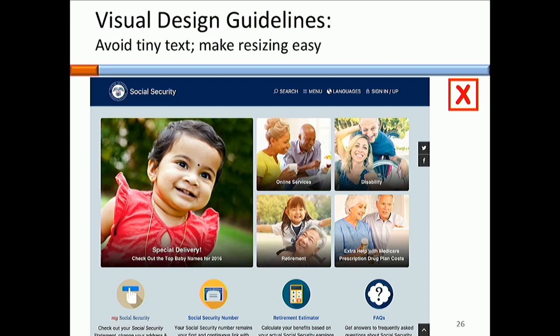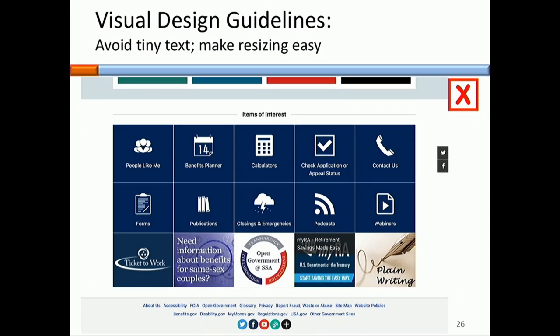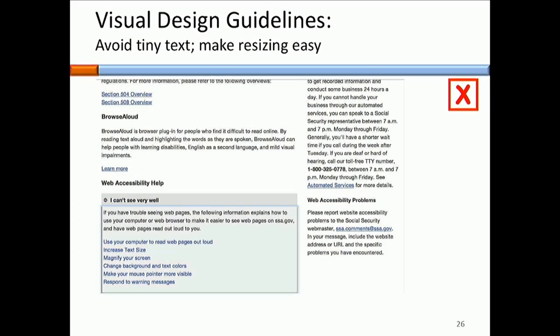So this is an example of the Social Security site, which you would expect more older adults than younger adults to use. And if you're not satisfied with the size of the text on this site, it's really easy to find out how to make the text larger. All you have to do is scroll to the bottom of the page, go to the accessibility link that's hidden down here, click on accessibility, get to accessibility help, scroll down the page some more until you get to "I can't see very well, increase text size."